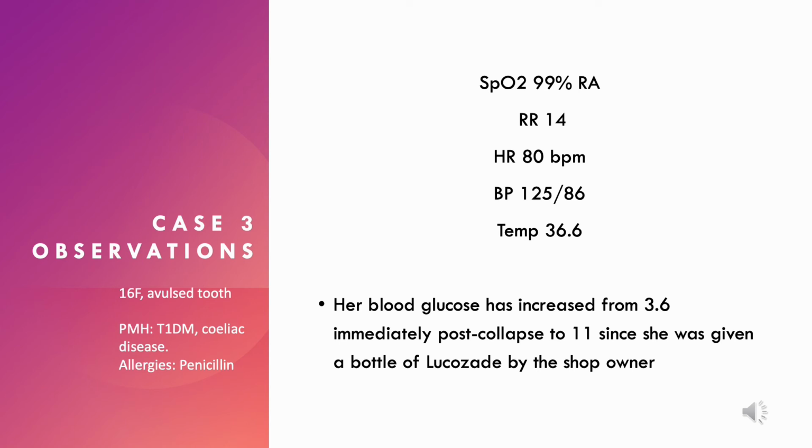Her blood glucose has increased from 3.6 immediately after her collapse, when her mum used her glucometer to take her blood glucose, to 11 since she was given a Lucozade by the shop owner who saw her passing out outside. The importance of this is that under an A to E assessment, you should always include a blood glucose as this can be a cause of loss of consciousness and a cause of somebody being acutely unwell or indeed of somebody having a low GCS. Although it's already been managed in this case and she will be having follow-up, it's really important not to miss this because that can be life-threatening.